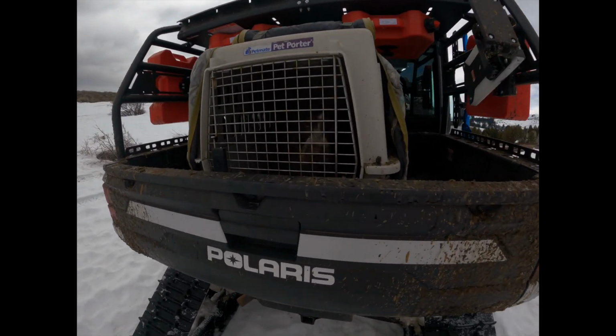Anyway, that's the first one, the red one. That's a Polaris 1000, piles of power. And then the second one's an 850, but it's amazing. They don't feel that much different in power, but they're fun to play in the snow. How you doing, Guzzy?